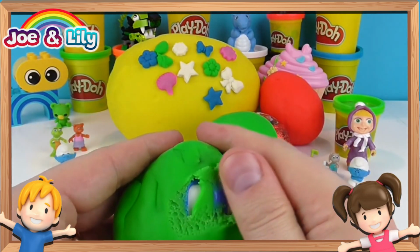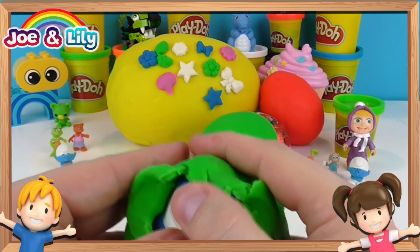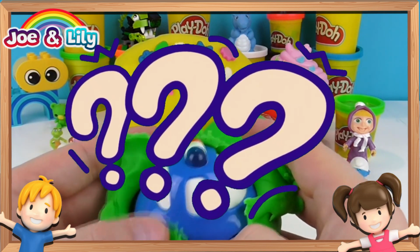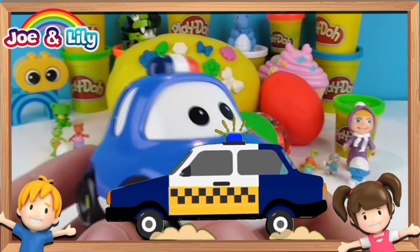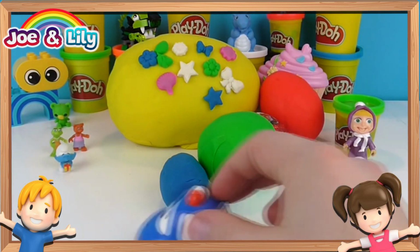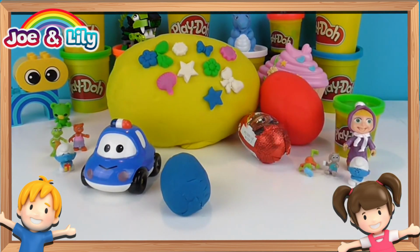Okay, next surprise. I don't call this an egg because the shape is not like an egg. It looks like something big. Are you curious what's inside? It's a car. Yeah, it's a blue car. Look, it's a sheriff car. It's cute. I like it. Okay, sheriff, keep this place safe. Now let's open the green egg.